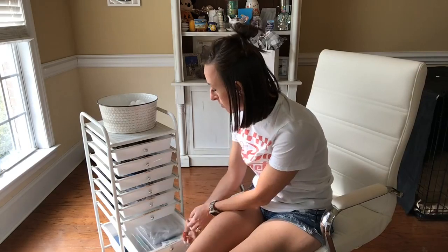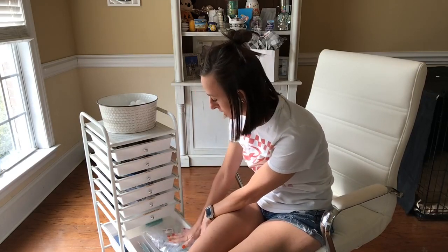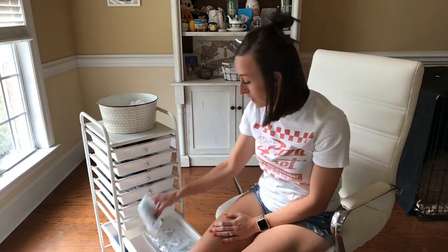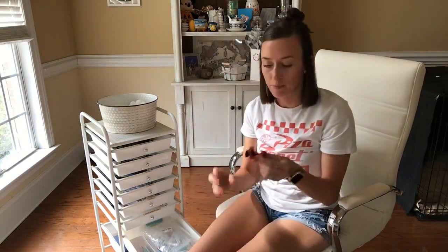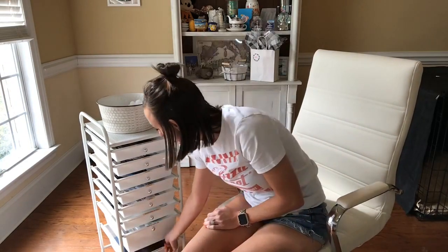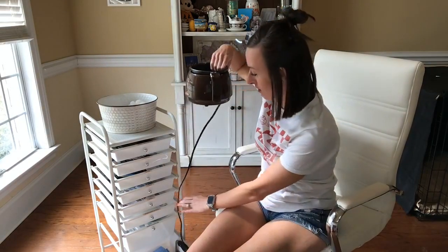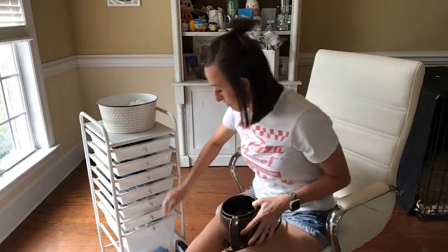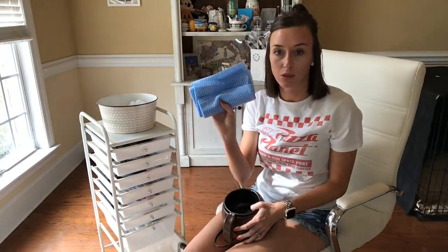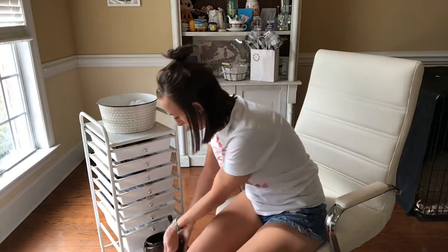Down here I have my leftover supplies. So I have oil bottles, extra spray bottles, my heat sealer, and my pipe cutter that I use for room sprays. I have my chocolate melter that I make my wax samples with. I have my crinkle cutter, and I have my cloths that I use for counter clean and bathroom cleaner samples.